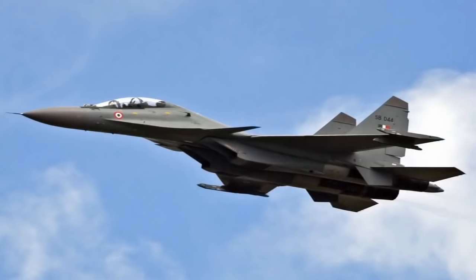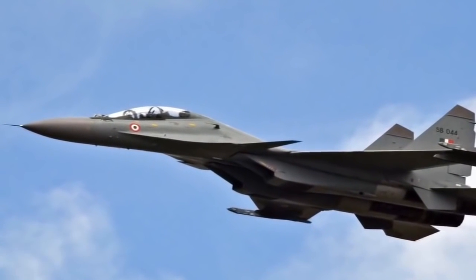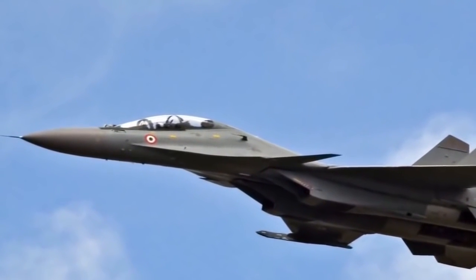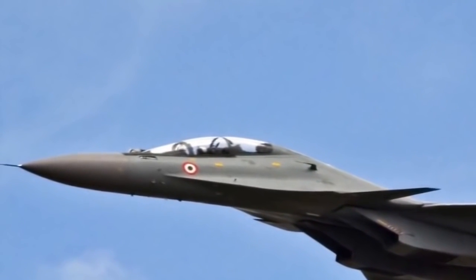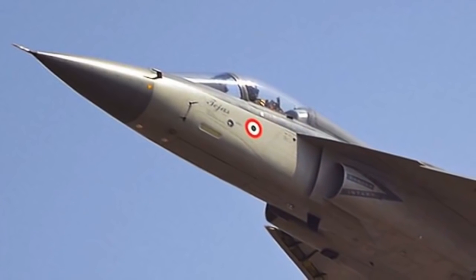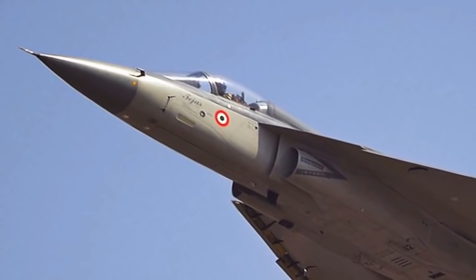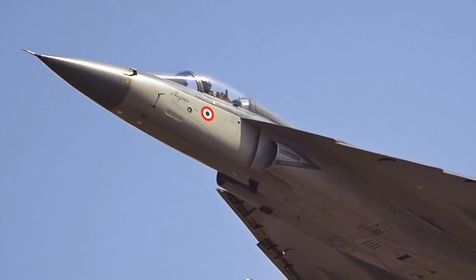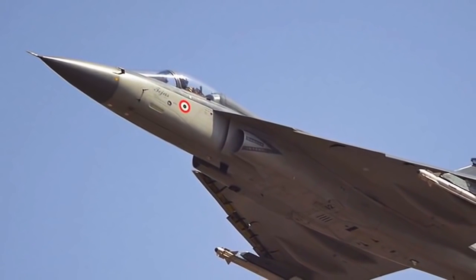Number 1. The missile will be mounted on India's frontline air superiority fighter, the Sukhoi Su-30 MKI, and the indigenous multi-role fighter, HAL LCA. Currently the Air Force equips its Su-30 MKI fighters with the Russian Kh-35 missile and uses the French Martel anti-radiation missile on its Jaguar and Mirage aircraft.